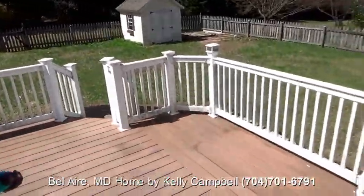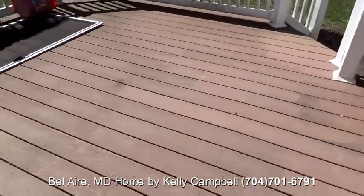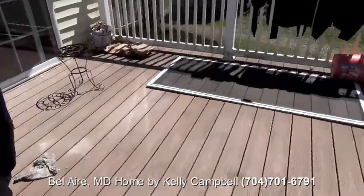One of the things that's going to happen this weekend is this is all going to be power washed. So the deck will be looking really good. It's actually in very good condition. Just needs to be cleaned up. So our guys are going to power wash it this weekend.